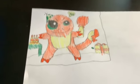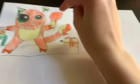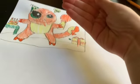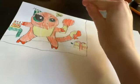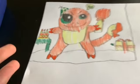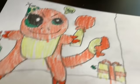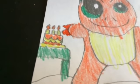I didn't finish coloring it, but I'm very surprised when I got done. I colored the whole entire Charmander. I actually really like this picture. He's so cute. He's a little Charmander with a balloon and a birthday cake, saying yay, a birthday hat, and a little present. This is really, really cute. Did I think I'll do this again? Maybe I will. Probably not, because it was pretty challenging. But this was a fun experiment.